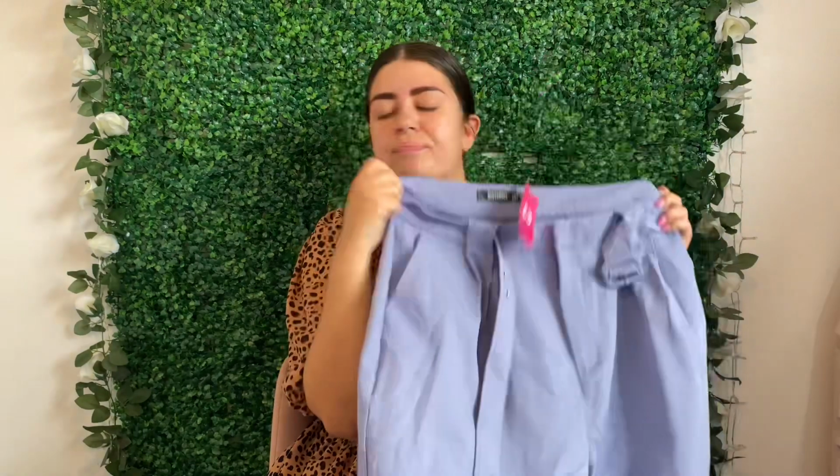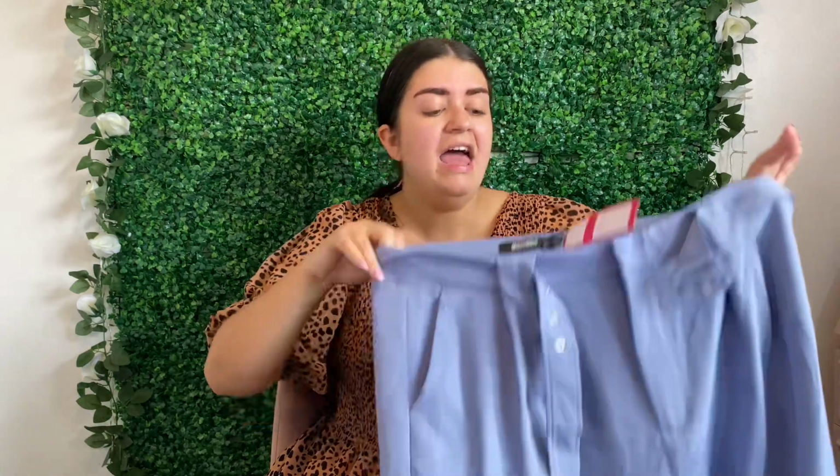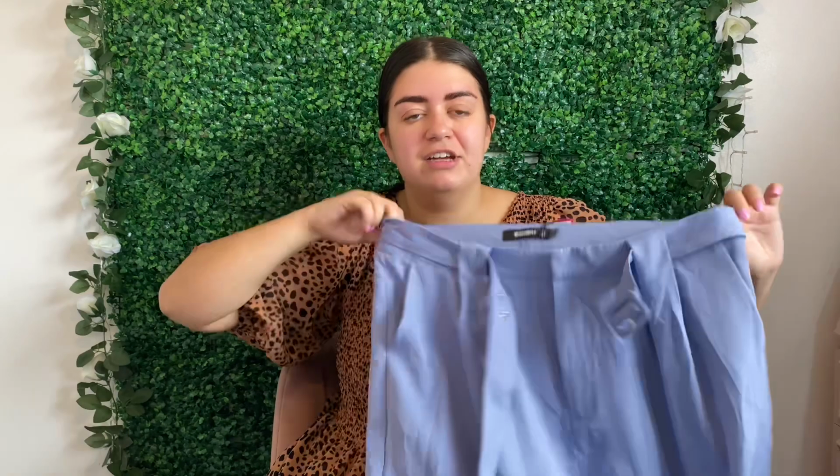They are slightly too long, as I find every Pretty Little Thing misguided trouser. However, they're super cute, so I will be getting these hemmed up, or I might actually use the hemming tape that you can use. It's kind of just an iron-on tape, so I might actually just use that, because then it is reversible if I want to ever redonate them or whatever. But I just think these are so cute.